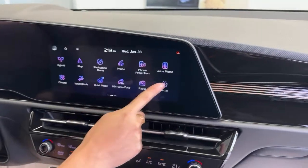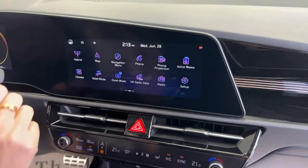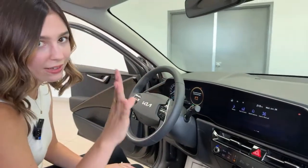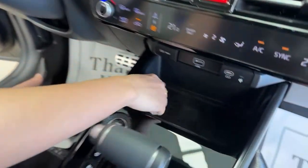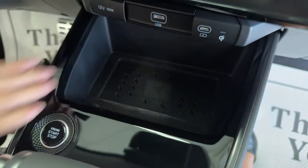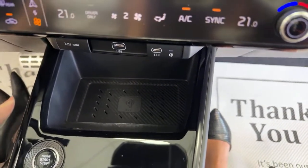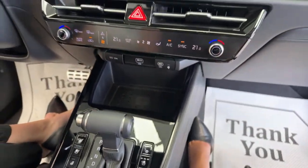Other than that, HD radio available. Phone projection. It is wired Apple CarPlay in this vehicle because it is the bigger screen, but luckily you have a lovely wireless phone charger at the bottom, and it's massive. Like, look at this thing. It's huge. Yeah, so newer phones are getting huge, massive. Yes, they're like iPads. Literal tablets, but you can fit them in this wireless phone charger, which is very nice.